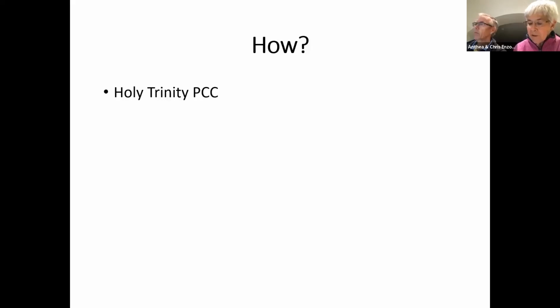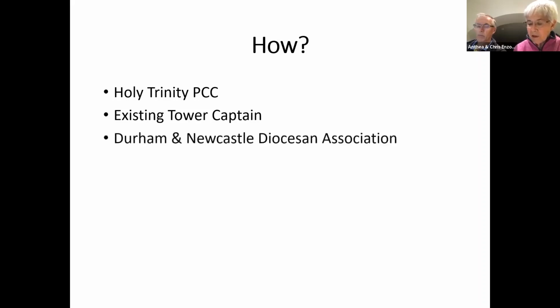We knew we would have to have the existing tower captain on board, and we were lucky we got support from the Durham and Newcastle Association, including funding of a simulator and laptop, so that we could ring on tied bells at any time. And this is being used as a trial model for the other 2 districts. And we're very grateful for the encouragement we've had from ART in terms of resourcing, support, and so on.